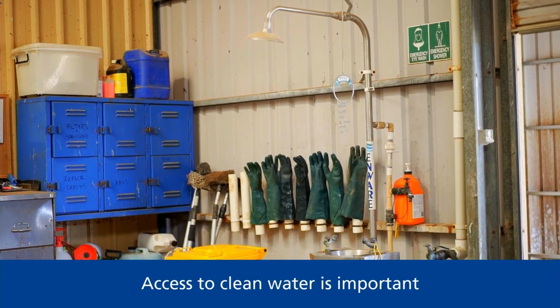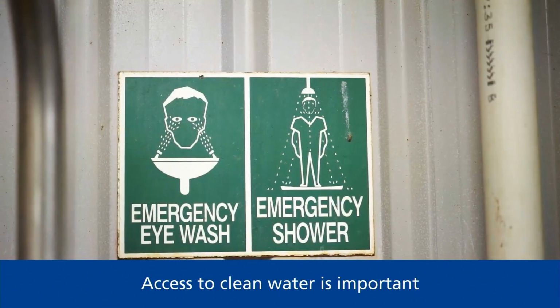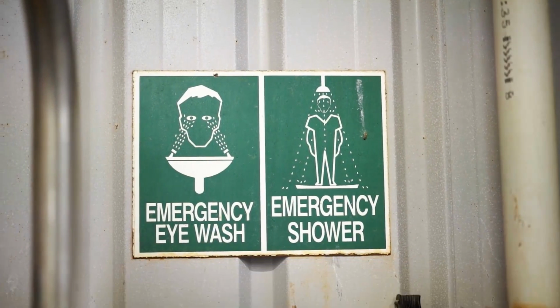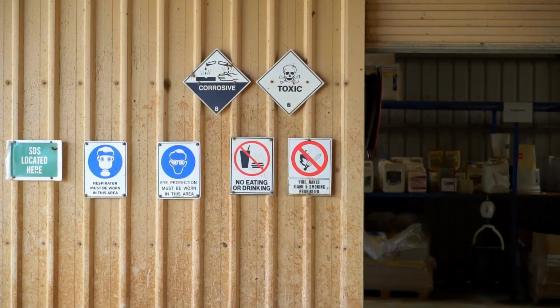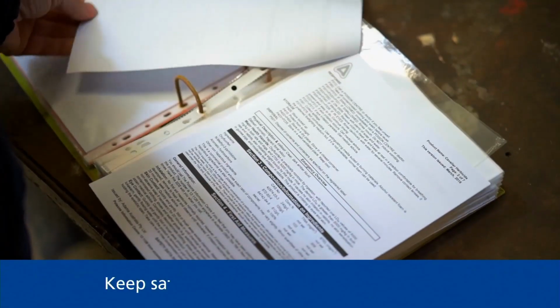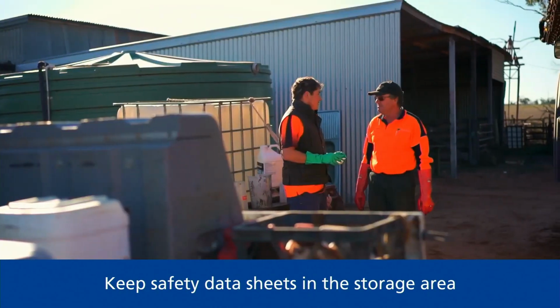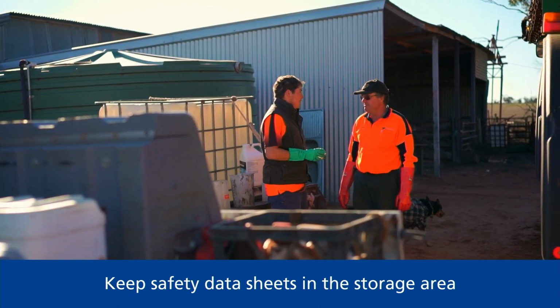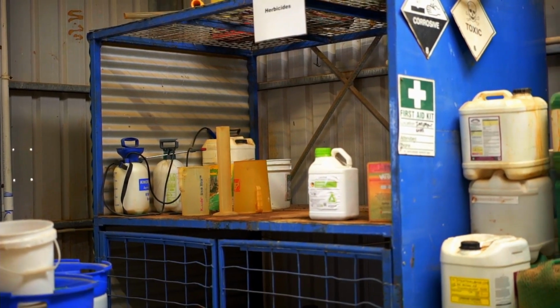Ensure that clean water is available at all times within the storage area in case of spillage or emergency. The chemical storage area must have an appropriate sign on the outside of the storage facility. Remember, keep a folder of chemical safety data sheets in the storage area and ensure all people in your business who are working with chemicals understand correct storage requirements.